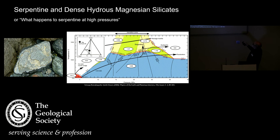So in the average mantle, you'll find that these mineral phases, these hydrous magnesium silicates, or dense hydrous magnesium silicates as they're called, are unstable, so they can't contain the water. But if you plot the pressure temperature path of a subducting slab, it follows this line here. And as you can see, that is well within this blue field, which is where the dense hydrous magnesium silicates are stable. And this means you can transport water down to about here, which is somewhere in the region of 600 to 700 kilometers.